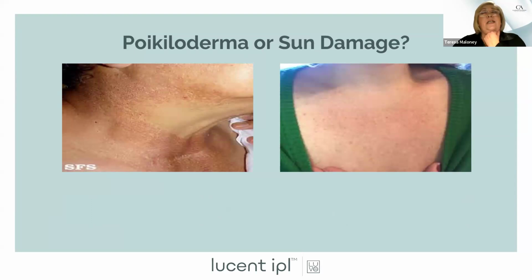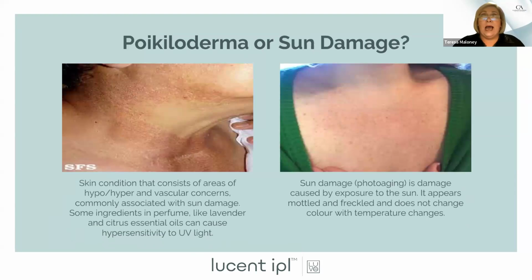So poikiloderma or sun damage, I didn't put a poll here, but I just wanted to show you what you could be looking at. Poikiloderma is a skin condition that consists of areas of hypo and hyperpigmentation, vascular, associated with sun damage. But some ingredients in perfume, like lavender and citrus oils, can cause hypersensitivity to the UV light. So I always say, don't spray perfume on your face and neck. Spray it more on your clothes or at the back of your neck if your hair covers it, because it can cause more sensitivity.